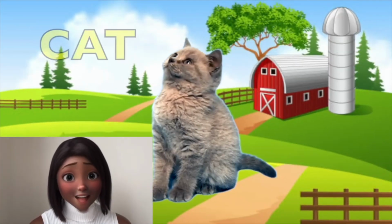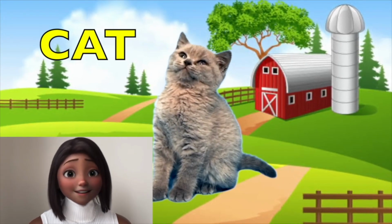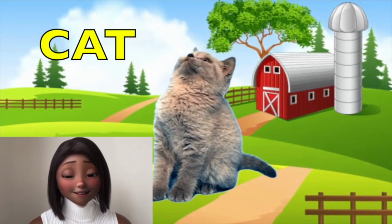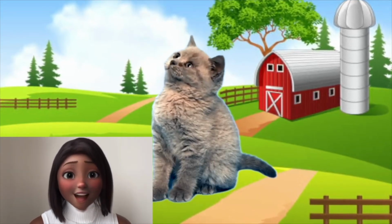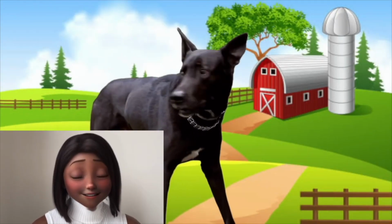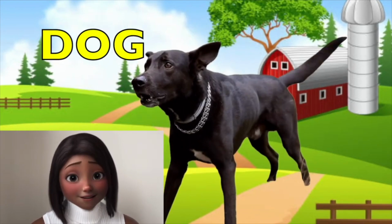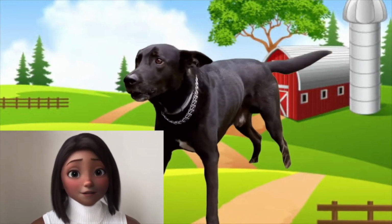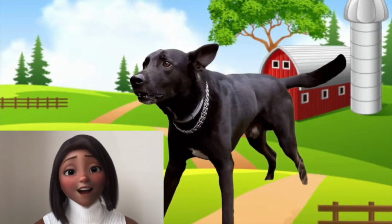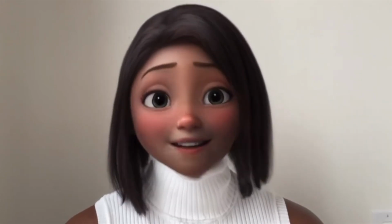This is a cat. A cat goes meow. Can you mimic the sound that a cat makes? Meow, meow. Good job. This is a dog. A dog goes. Can you mimic the sound a dog makes? Woof, woof, woof, woof. Awesome. Let's sing a song with the sounds our animal friends make.